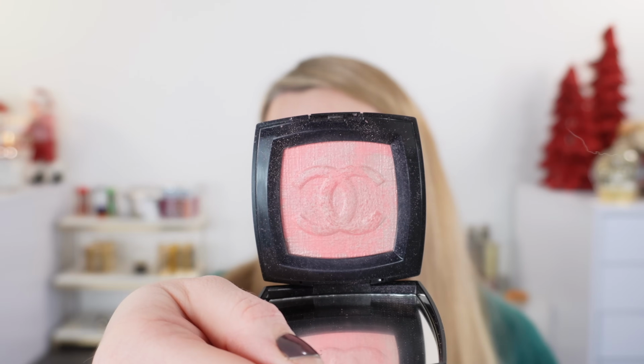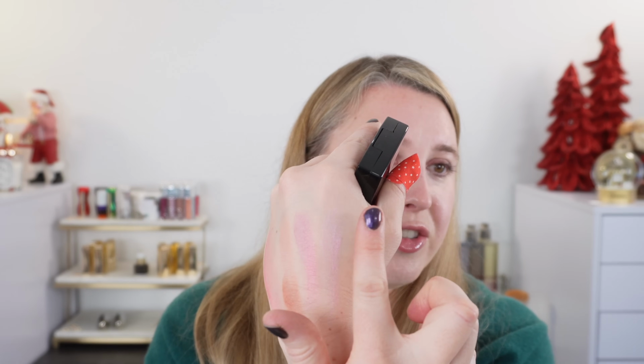And then I also wanted to include the Chanel Fantasy de Chanel blush because, honestly, this was the best thing Chanel did this year, in my opinion. But you can see it's another highlighting blush. This one is shimmery though. You definitely have quite a bit of shimmer in this. So I have this on my cheeks right now, but no additional highlighter is needed with that.